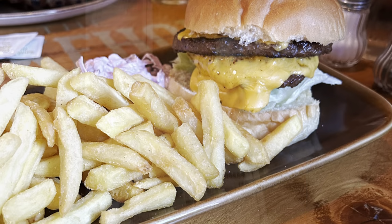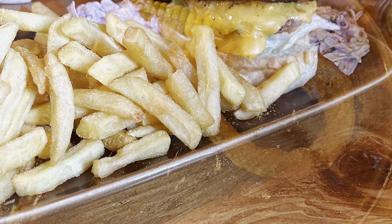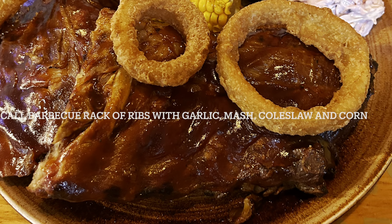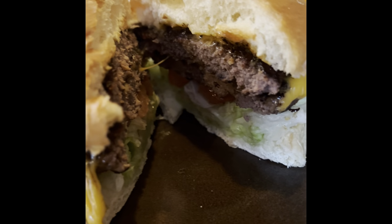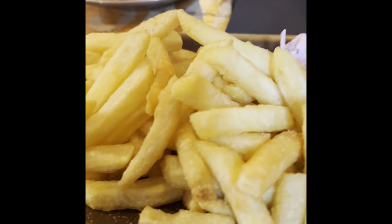I had the burger, as you can see, burger, fries and slaw. Sarah's got the ribs. I will say it was nice. I mean, it wasn't amazing. The chips weren't too bad.